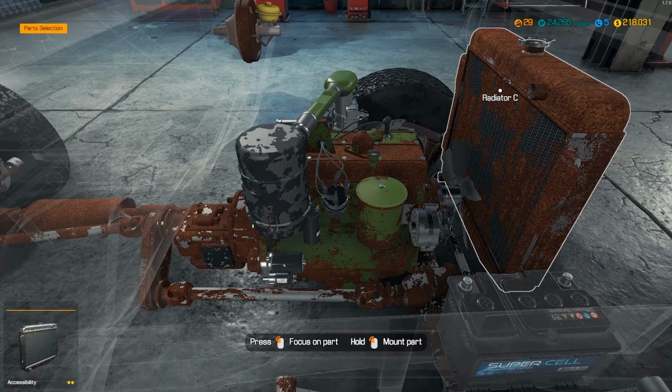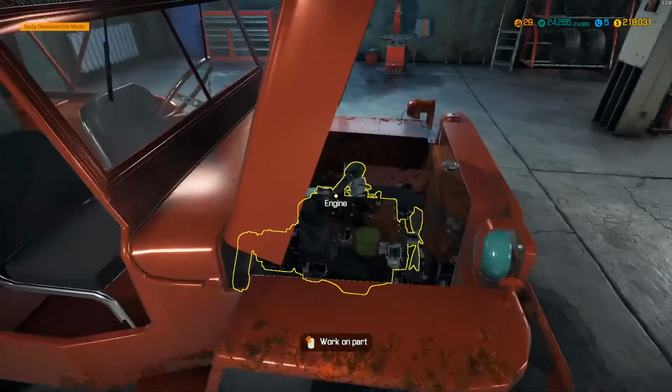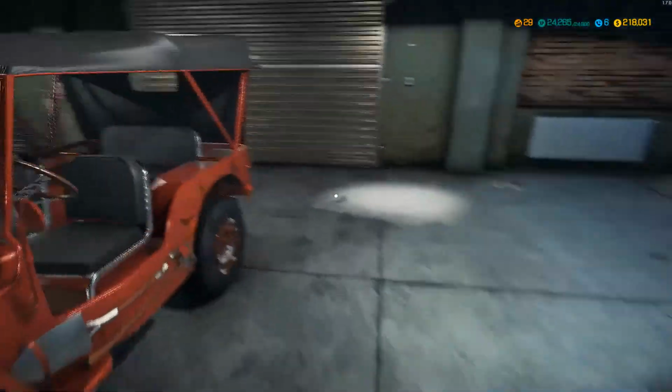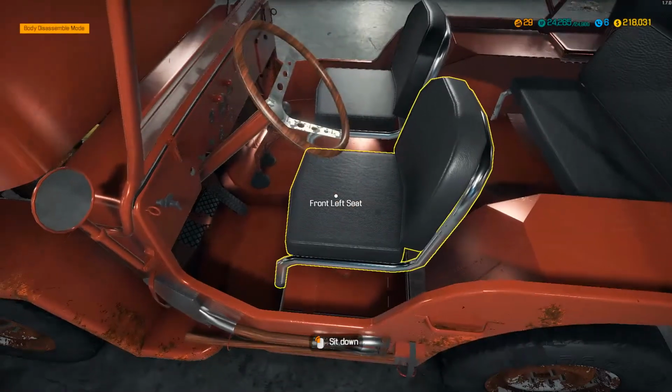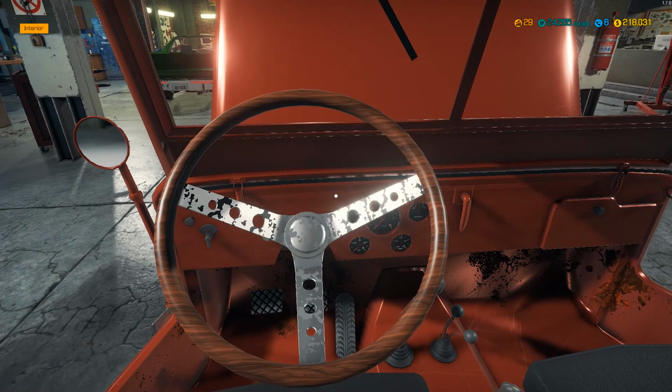What do we got here? Radiator C, of course, because I got a plethora of radiator A's and B's, but no radiator C's. Anyway, let's see if we can get her going here, huh? Come on, baby, let's hear you purr.